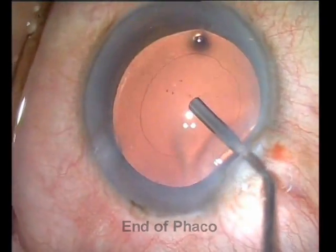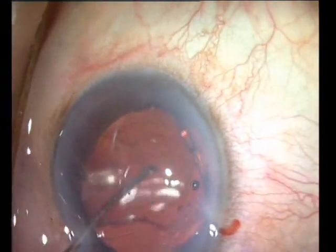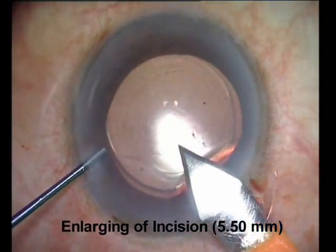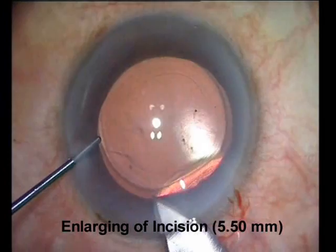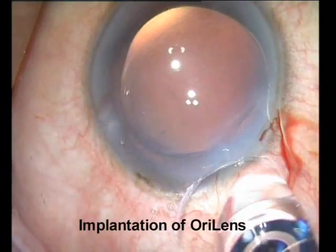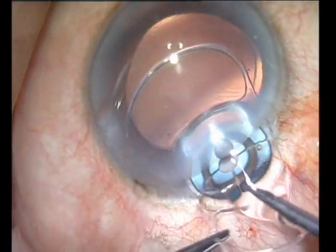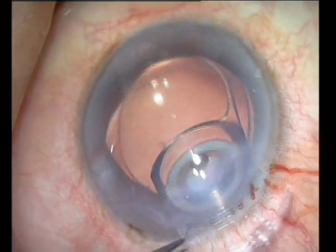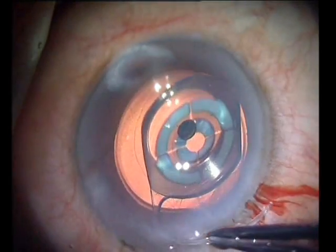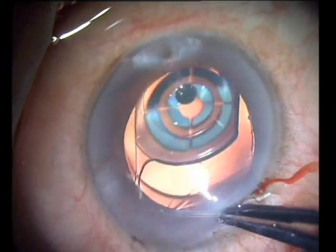Here is a short video of the very first worldwide implantation of the OriLens. We start after removing the cataract. Here is the implantation of the regular in-the-bag IOL. The incision is enlarged to 5.5 millimeters. The OriLens is inserted. First goes the upper loop into the sulcus, and then the second loop follows. Finally, the removal of viscoelastic and suturing of the incision. As you can see, the surgery is very short and simple to perform.